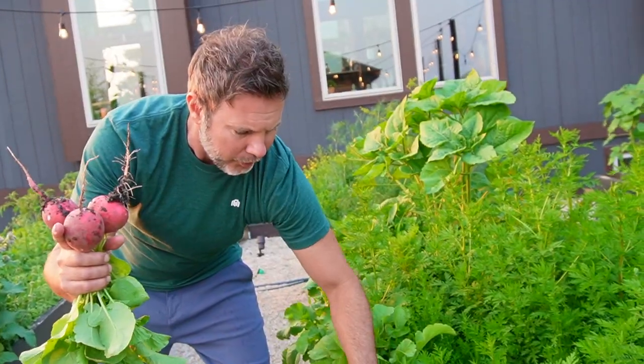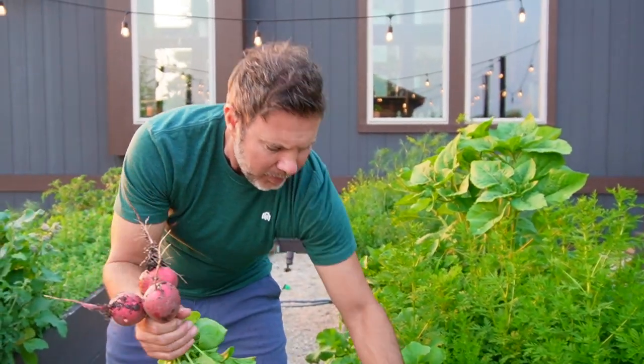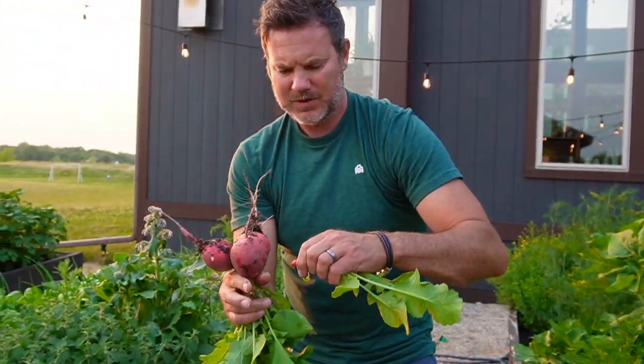Let's eat them. Let's prove your theory right or wrong. The theory would be the smaller they are, the more compacted the flavor is, and the more crazy hot it's going to be. Not so much. Yeah, that one really didn't have much.